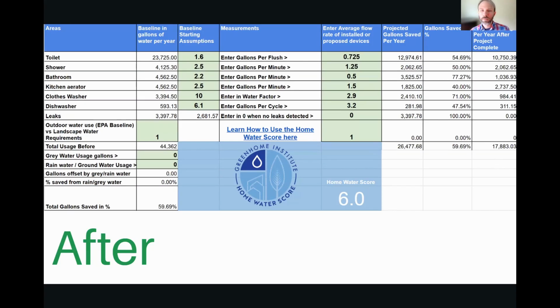So overall, that brings me up to a home water score of 6, which actually qualifies me at the platinum level for GreenStar. There are other reasons I didn't make it to that, of course, not yet, but I'm working on it. And that puts me at an estimated about 26,000 gallons of water per year.